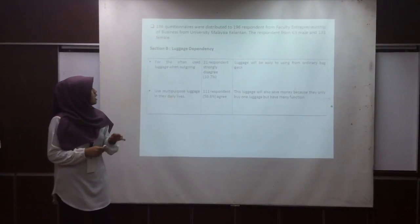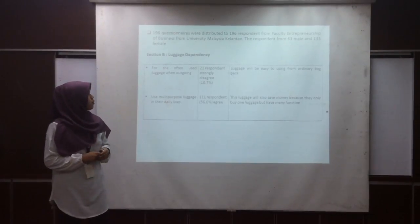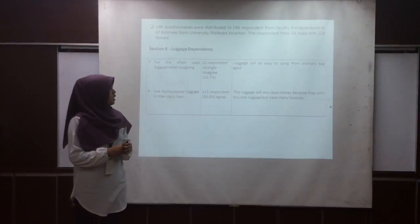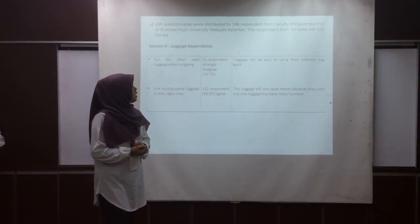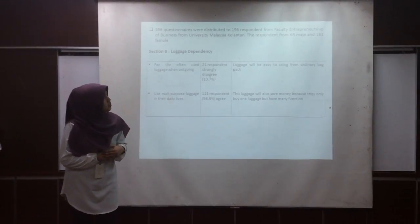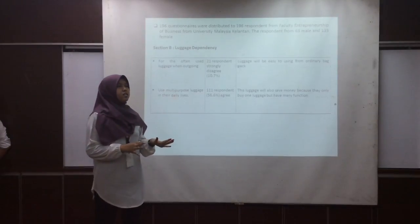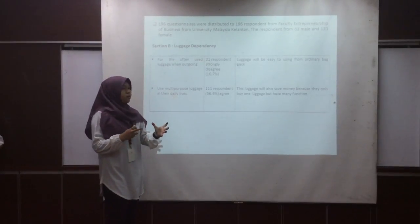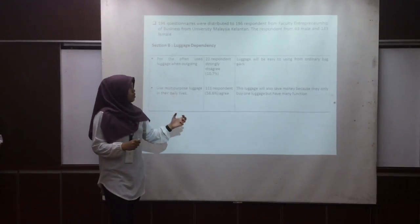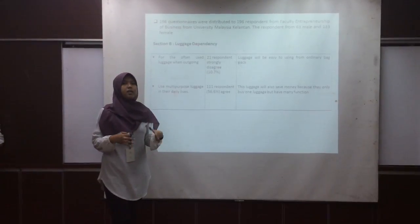Dan yang paling rendah adalah for the often used luggage when outgoing, iaitu sebanyak 21 respondent tidak bersetuju dengan statement ini kerana luggage will be easy to use than the ordinary backpack. Sebanyak 21 respondent ni diorang tak bersetuju kerana mungkin diorang beranggapan luggage ni adalah besar untuk diorang bawa keluar, so diorang beranggapan lebih senang untuk menggunakan backpack biasa daripada guna luggage.